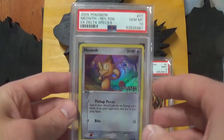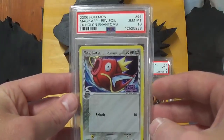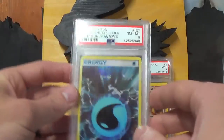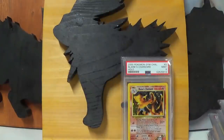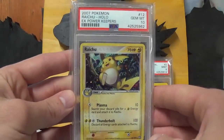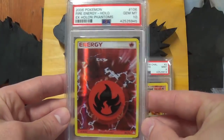Got a reverse holo EX Delta Species Gem Mint 10 Meowth. And then Holon Phantoms Gem Mint 10 reverse holo Magikarp. Then we got the holo Unseen Forces Flareon with the Gem Mint 10. And this is from Holon Phantoms. Got the Water Energy with the 8. We got the Lightning Energy with the 9. Delta Species Espeon Holographic 9. And then you got the Power Keepers Raichu that I believe we just saw as an 8. There's a 10. And then a Fire Energy from Holon Phantoms with the 10.